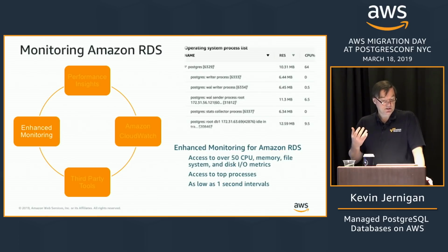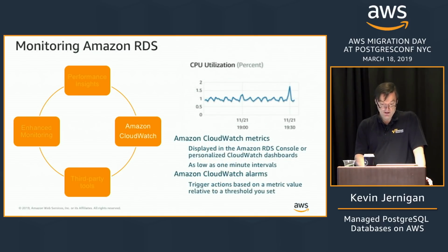In addition to Performance Insights, we also provide a tool called Enhanced Monitoring. Now, Enhanced Monitoring gives you, as it says, more than 50 different OS level stats about what's happening on your database instance. I didn't really call this out directly, but in RDS and Aurora, you can't log into the host and run your own commands like top and vmstat. So we provide those same stats for you through Enhanced Monitoring. You can set up Enhanced Monitoring to give you granularity down to 1 second if you need to. And all that data is also available through CloudWatch.